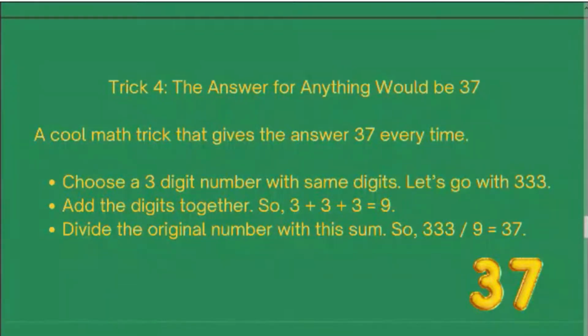This thing, if you use all of these steps, it's always gonna end up with 37. The answer for anything would be 37. But for this, you should use a 3-digit number. So, for example, let's take the one I've taken here, which is 333. What I simply do is add all the digits together. 3 plus 3 plus 3 gives me 9.